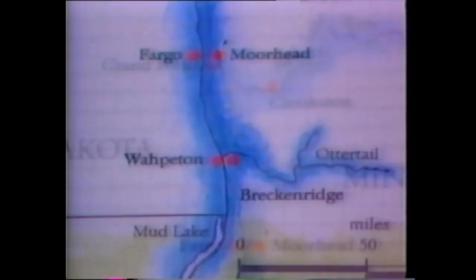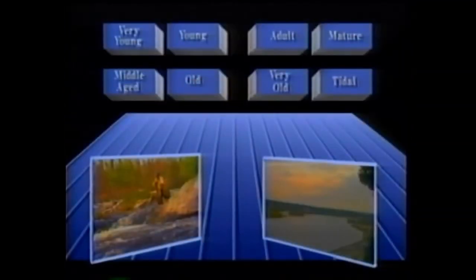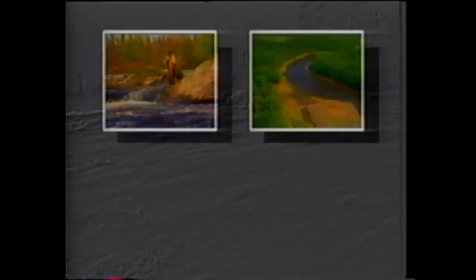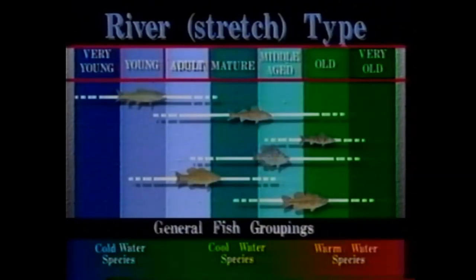Rarely is a stream the same from beginning to end, because few regions are geographically consistent. Because of these limitless variations, we devised the following method of classifying streams. With these categories, you can identify and recognize most river stretches in North America. Of course, there are exceptions. Parts in transition are like a natural lake that has eutrophic bays, while the main body of the lake is mesotrophic. This chart shows the species present in each river category. Notice how a fish's numbers peak and then gradually decrease as the river evolves. Each aging stage favors certain varieties of cold, cool, or warm water species.